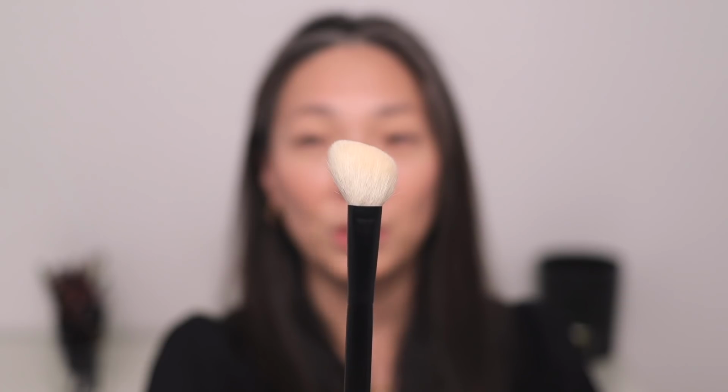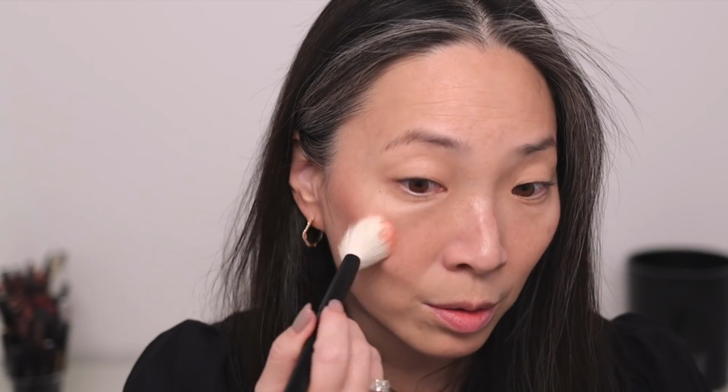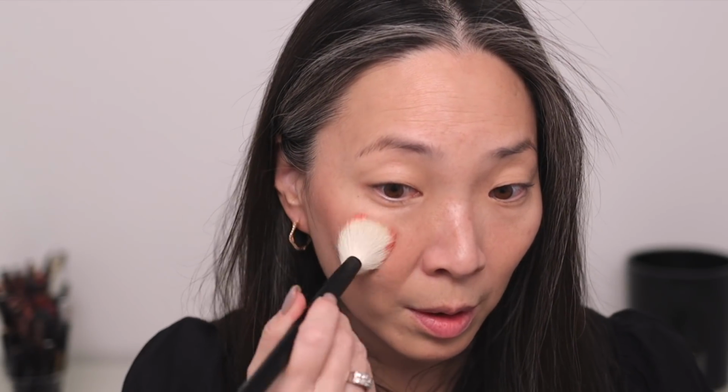This is their angled cheek brush. And I'm going to just pick up a little bit of the cheek gelée. Make sure it's spread out on the bristles, like there are no clumps anywhere. And then I'm going to sweep onto the cheeks. And I am working this over powder, but the cheek gelée from Chantecaille is like magic. It works over powder, works under powder, works over foundation.